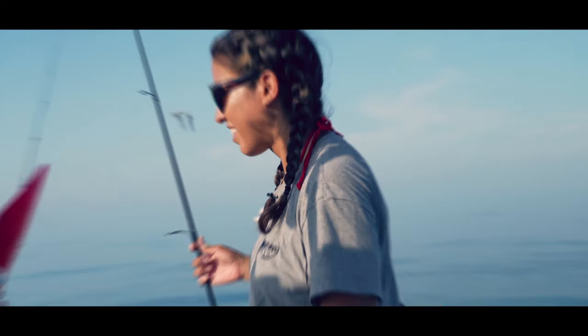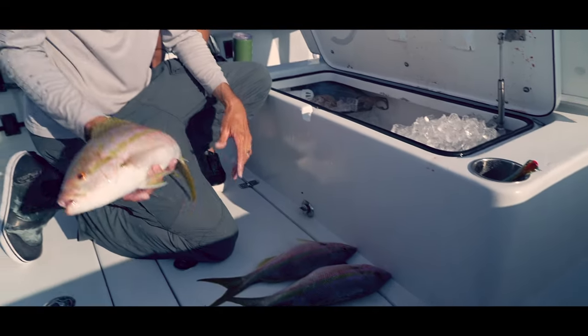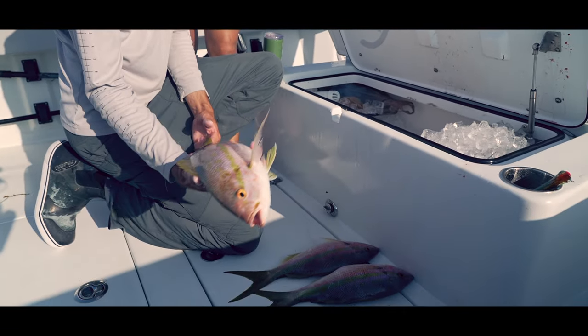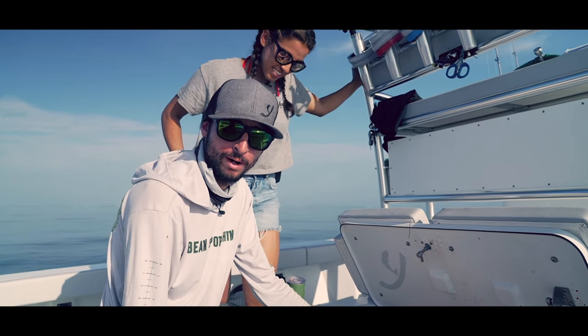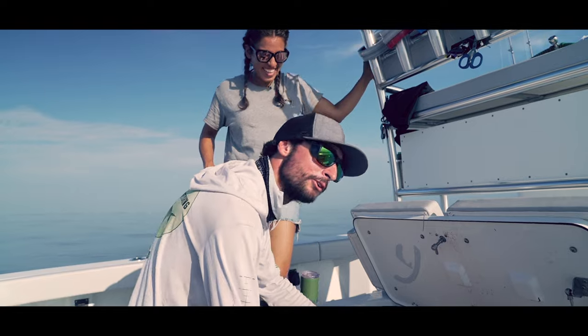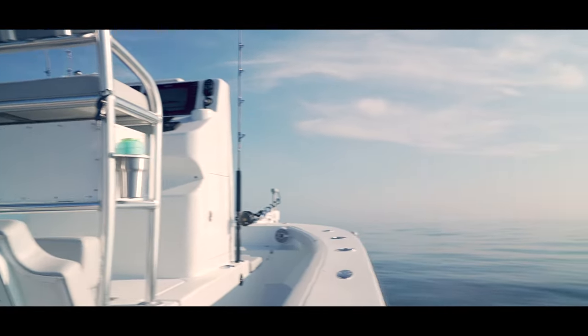Oh, still fun. Alright, we got our favorite white meat species checked off the list. Some nice big fat yellowtails. Now we're gonna go look for some dark meat, the other white meat, some tunas. So we're gonna chug a little further out and see if we can find them. Yeah, let's go find the tunas. Alright.